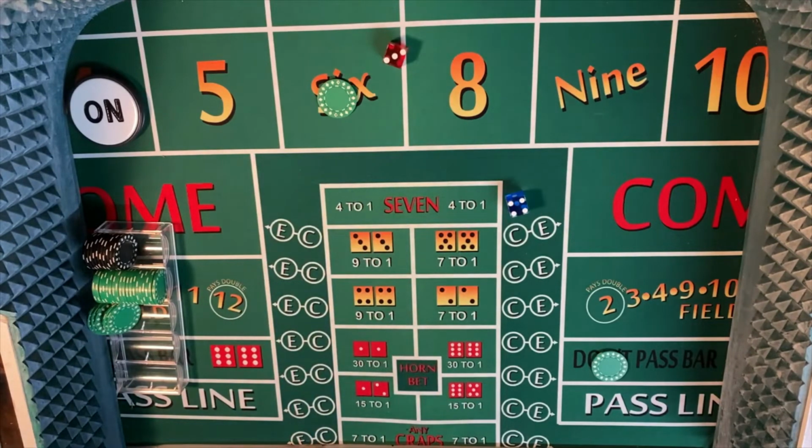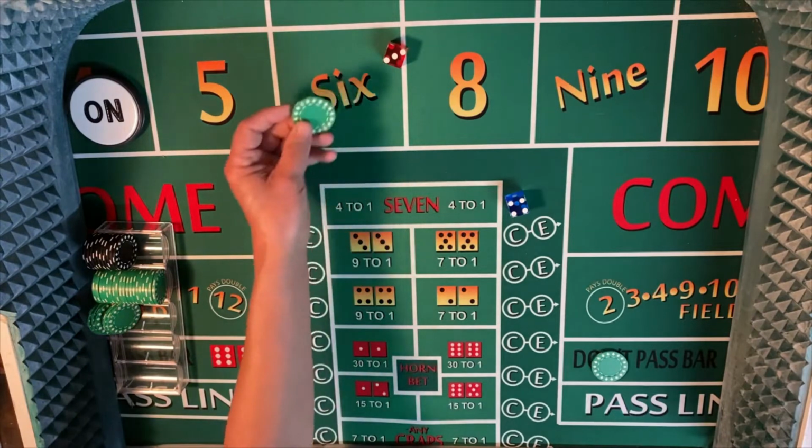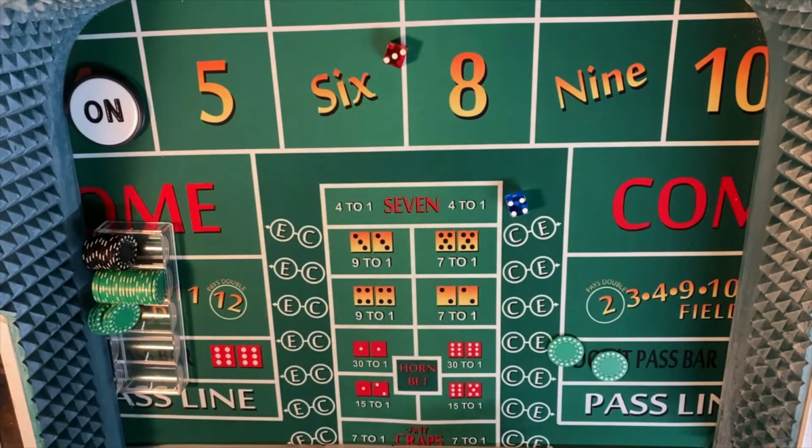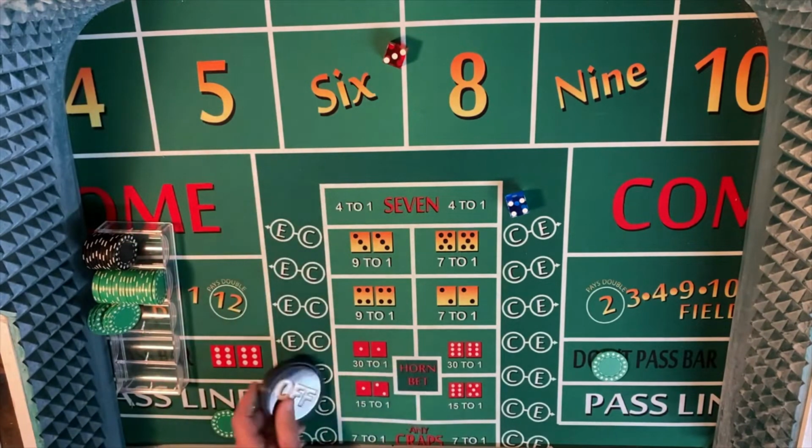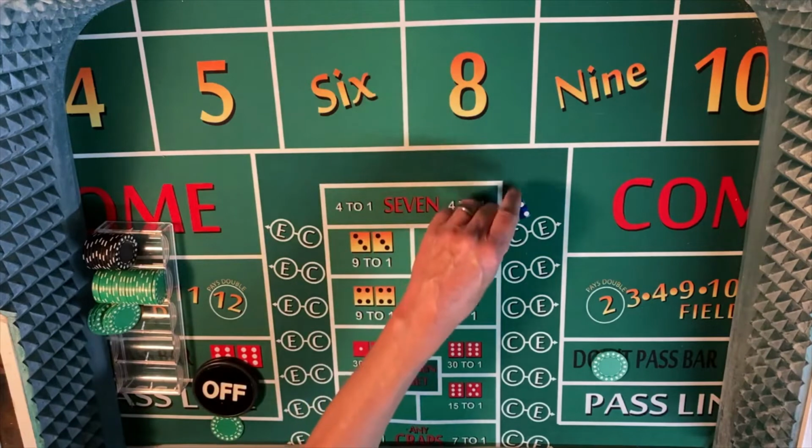And there's the 7 out. So we lose the come bet. We do win the don't pass, so that's a wash. So I think we pretty much broke about even on that one. So we're going to leave it at 1 unit.